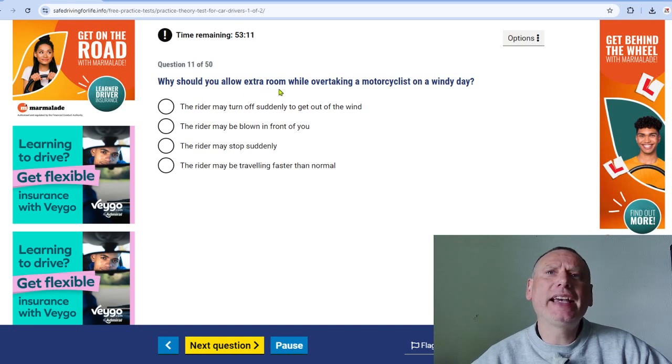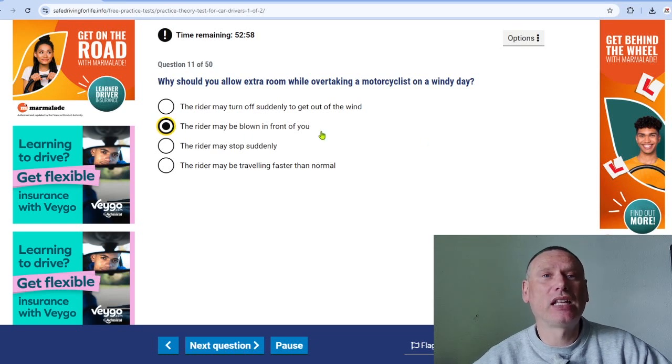Why should you allow extra room while overtaking a motorcyclist on a windy day? The rider may turn off suddenly to get out of the wind. The rider may be blowing in front of you. Now we know it's that answer.